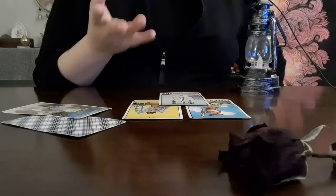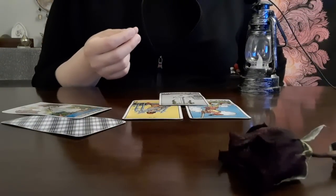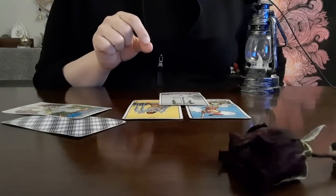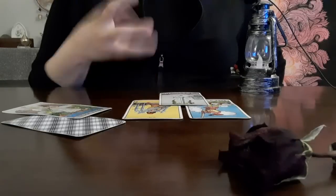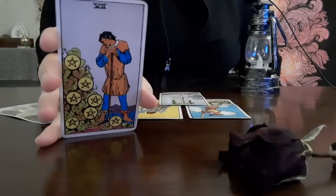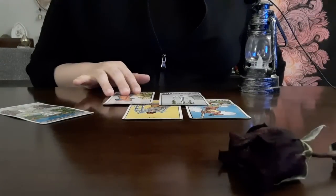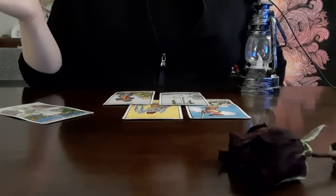So I don't know if this is resonating with you right now, but if it's starting to spark something and you feel intuitively, you're like, ooh, that reminds me of something, but you're not sure what it is, this could be something within your own subconscious that is trying to breathe. So we have, oh my goodness, look at that. It's buried. The Seven of Pentacles is indicating that something could be buried within your energy framework.